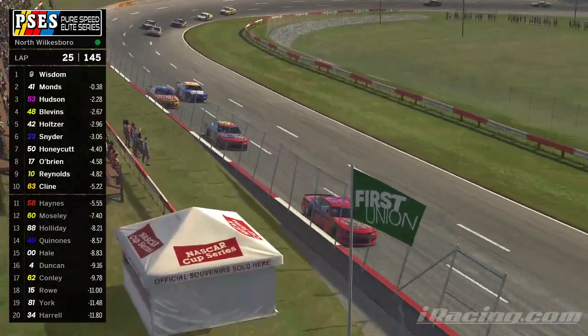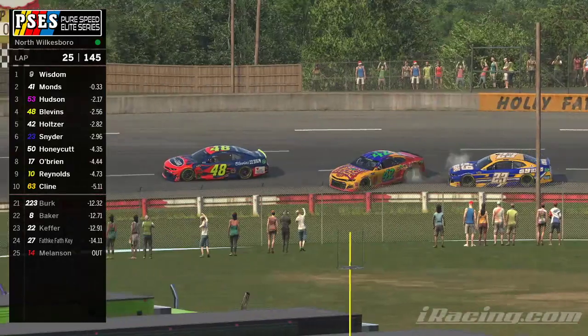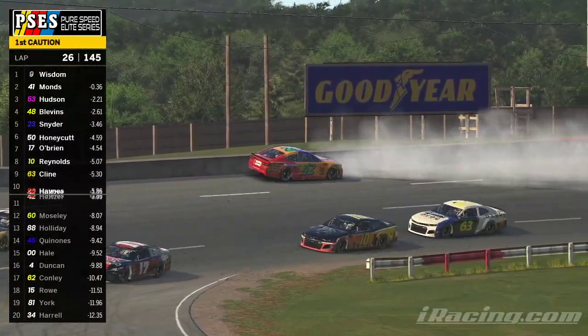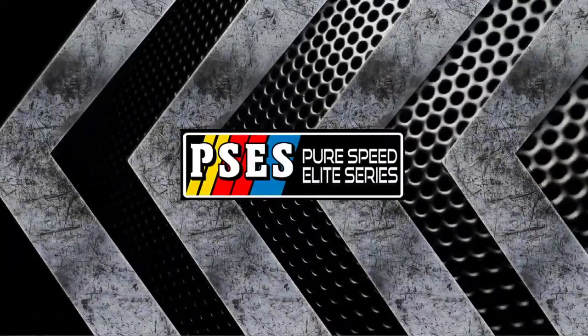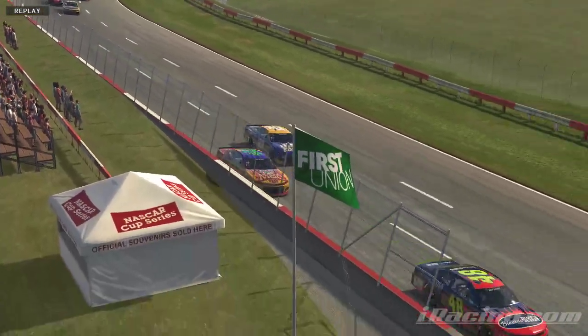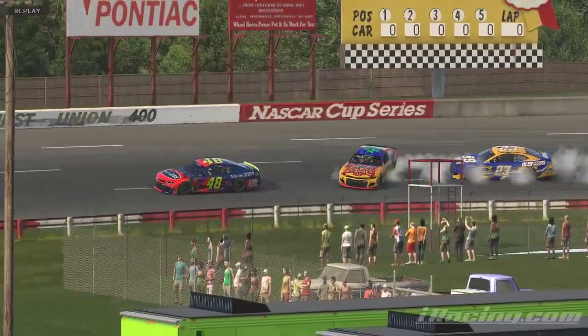And as Jordan said, these guys are in a group, but man, oh man, quite the battle going on big here. Wreck. Oh, there we go. There they go around the 42 of James Holzer in the wall. Kind of pulled it down in front of Corey Blevins. Blevins with a little... Cole Snyder with a little bit of a dive bomb. Those two came together, and Holzer got the worst end of that.